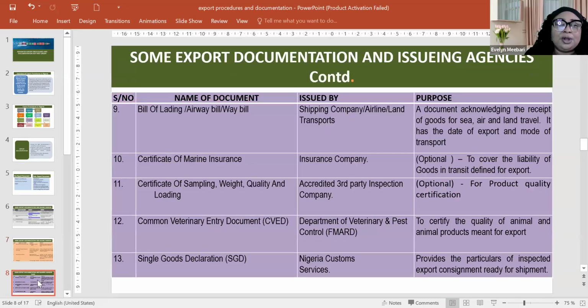Next slide. Number 9, you have your bill of lading or your airway bill, as the case may be. This bill of lading or airway bill is issued by the shipping company, airline, or land transport. If it is by sea, it will be issued by the shipping company. If it is by air, it will be issued by the airline with their stamp and everything. If it is by road, it will be issued by the transport company.